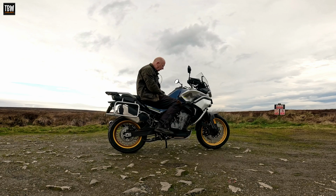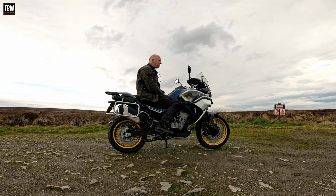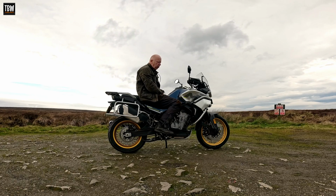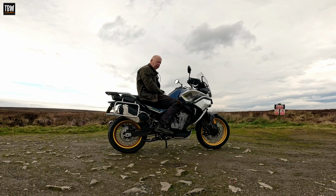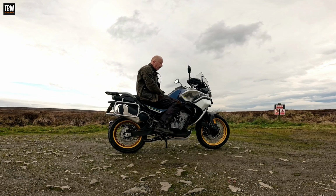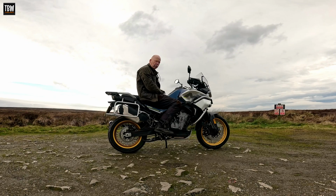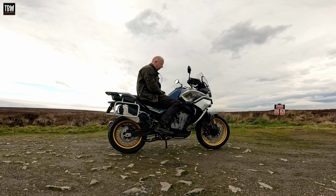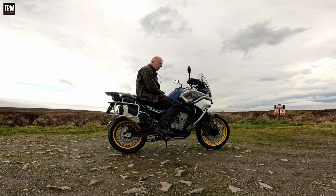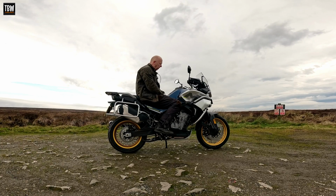I can't say that I'm a dyed-in-the-wool adventure bike fan, but I am an adventure bike fan. I do like them, and I like these mid-range, medium-sized adventure bikes more than ever I would the bigger ones. So the competition, I suppose, is the Honda Transalp, the Suzuki V-Strom 800DE, and I suppose the other Chinese bike, the Benelli TRK 702. And there isn't much between this bike and that Benelli that I took out. They're both cracking looking bikes, and they're both very, very capable bikes.